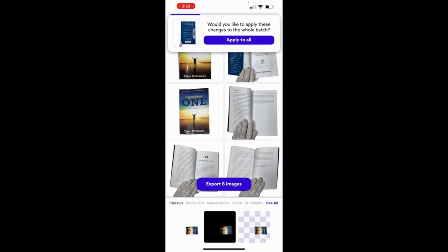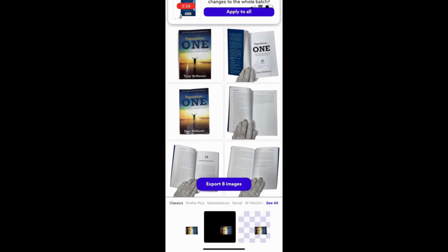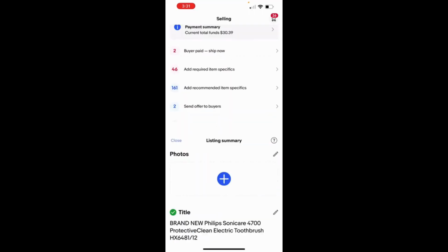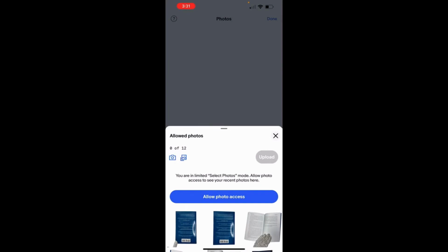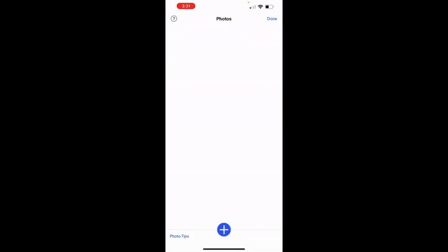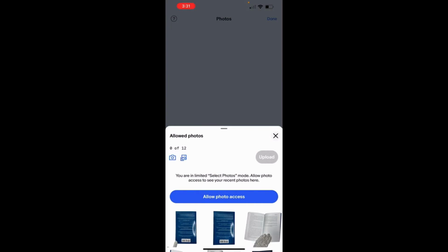And you could have just really hit apply to all and it would have done the same, but I just like to edit all my photos. And then after that, you can export 8 images, hit save. Click on the listing from your drafts. Hit add with the photos. And then you're just gonna click on this photo button at the top. Let me go back. Hit the add sign, and then at the top left corner, there's a camera and then the little image button.